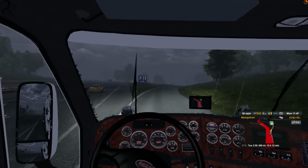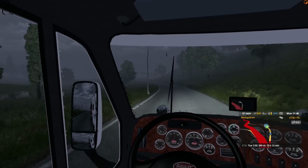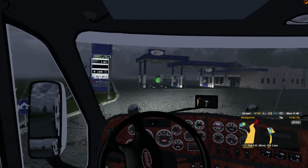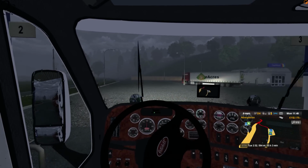Don't need to fuel up. Plenty of fuel. If this was my other truck with its half tank size because of the double rear axle, my squirrel truck, I would be having to fill up at this point. That was a hell of a bounce, wasn't it?